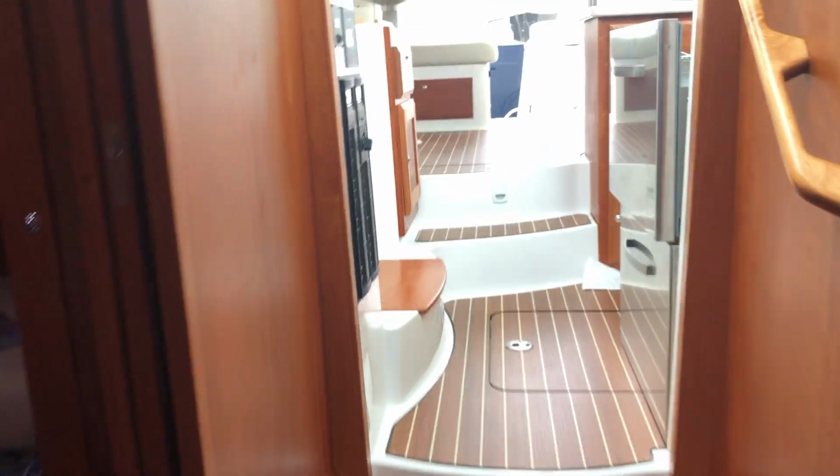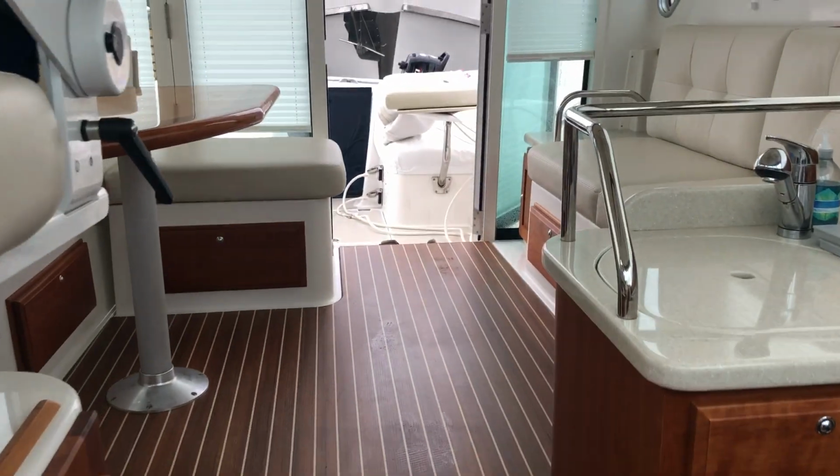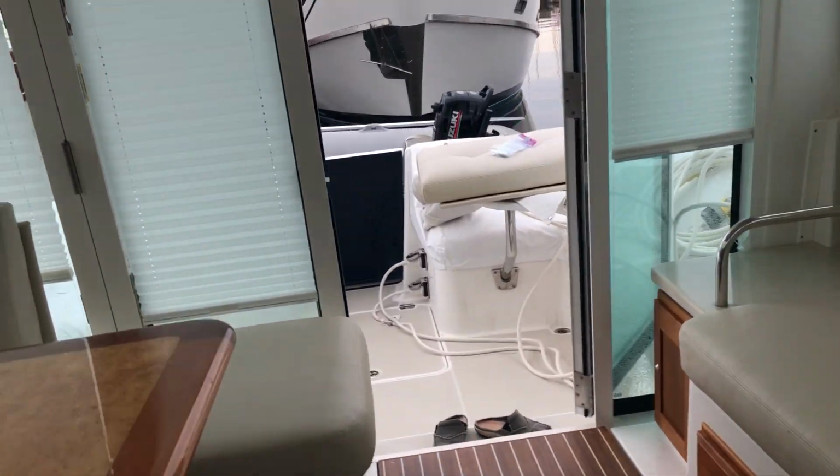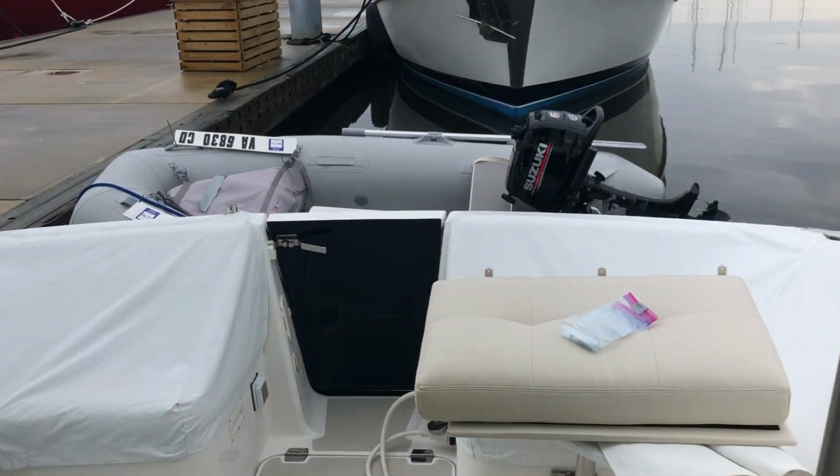We're going to head off the dock here shortly and take her for a little spin, and we'll see how she goes. So stay safe, practice social distancing, and all my introvert friends, this is your time to shine.